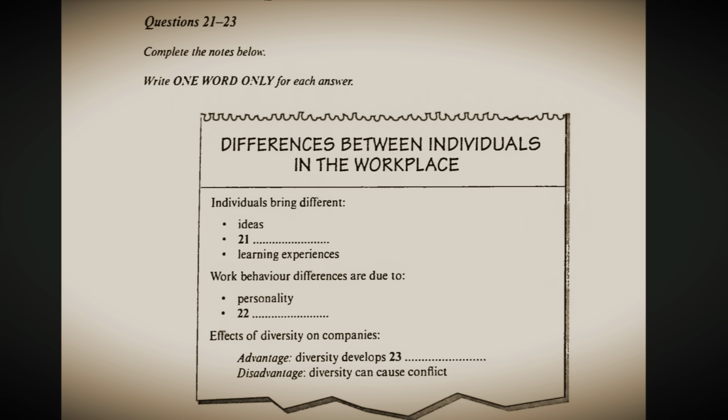Yes, I did. On the positive side, exposure to such diversity helps encourage creativity, which is generally an asset to a company. But unfortunately, individual differences are also the root of conflict between staff, and they can lead to difficulties for management, which can sometimes be serious.